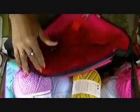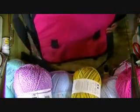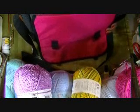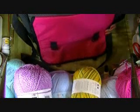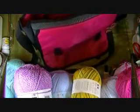I already used it today and it worked perfectly. I was able to put my afghan that I was working on in the bottom, the two colors of yarn that I was crocheting with, and then in these pockets fit all of my extra goodies.